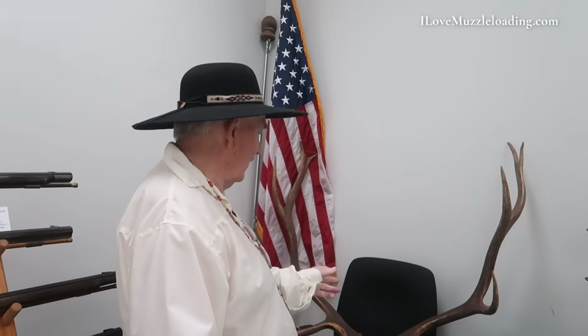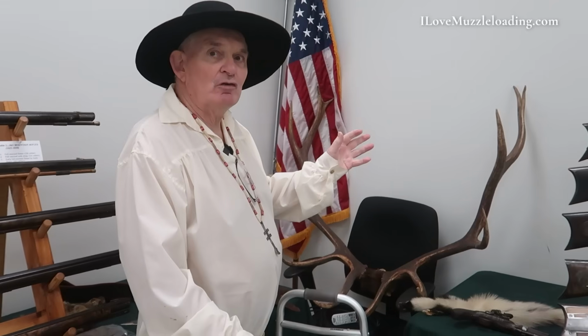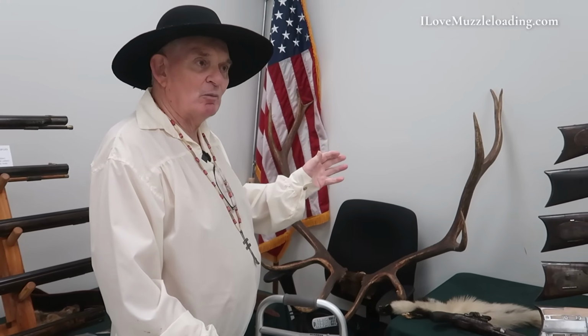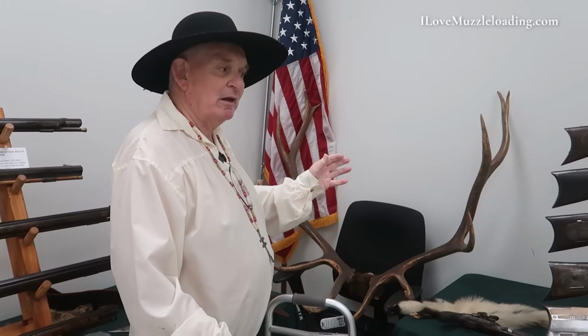Okay. Some of the stuff that they saw first were the elk. And they needed a pretty good gun to shoot those. And that's when the 50s and 45 calibers kind of became obsolete. They needed about a 54 caliber to shoot those.